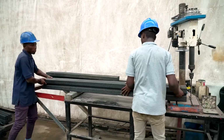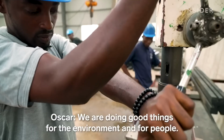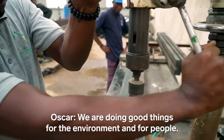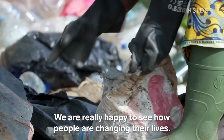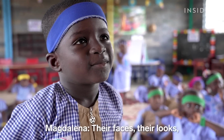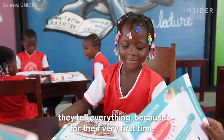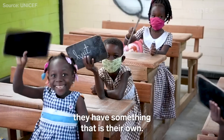And ultimately, the work is about a lot more than using up trash. We are doing good things for the environment and for people. We are really happy to see how people are changing their lives. Their faces, their looks, they tell everything. Because for the very first time, they have something that is their own.